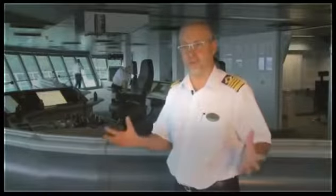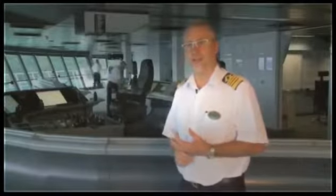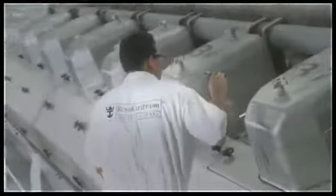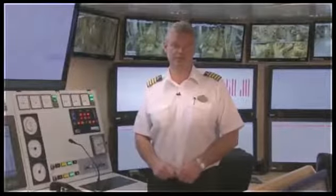We have navigation officers working here on the navigation bridge, we have electricians working around the ship, and we have engineers working with the power plant down in the engine room. Right now we are in the engine control room, and this is where we distribute all the power throughout the ship. We have 6 main diesel engines. We have 3 16-cylinder and 3 12-cylinder engines. They produce 97 megawatts, and that equals 135,000 horsepower.